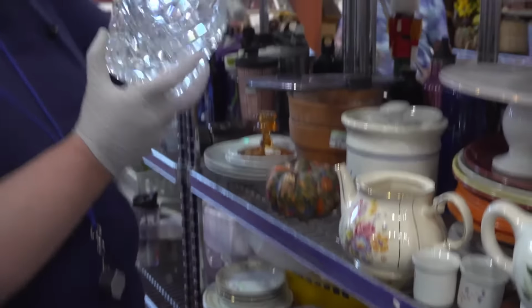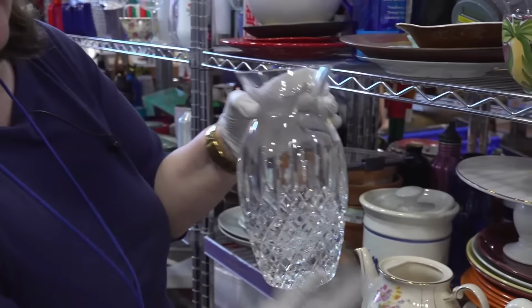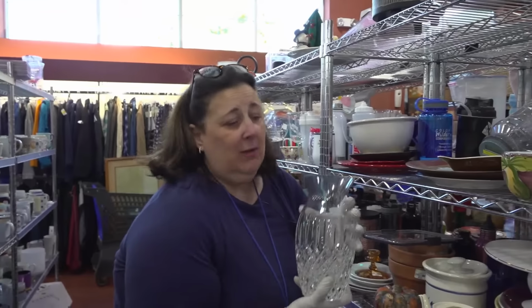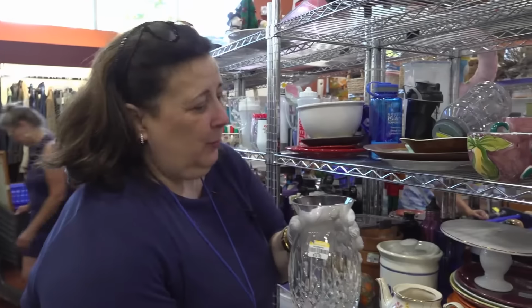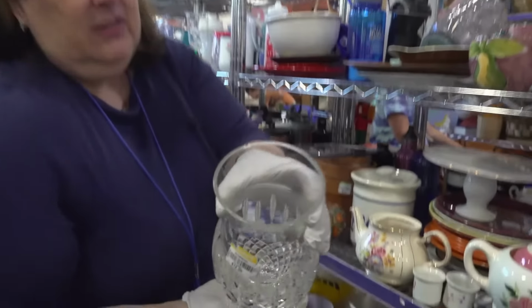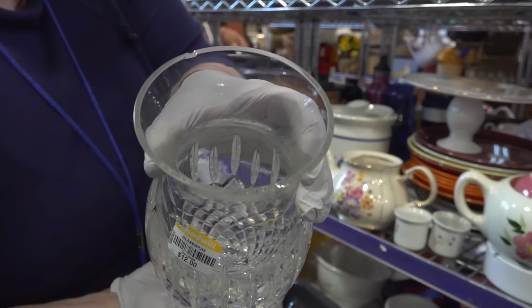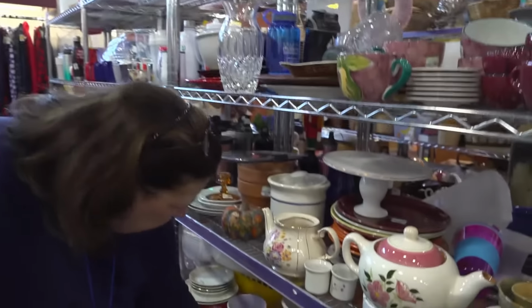Oh, hey, wow. There's a nice piece of crystal. Nice crystal vase with 2 chips. See, you really got to see when it comes to glass in thrift stores. You've got to check that out. So this is a nice piece of crystal. I would have said, wow, that's a great vase even for 12 bucks, but it's damaged. It's damaged on the top in two places, right across from one another. So that's too bad. I'll put that back. How about these dishes?